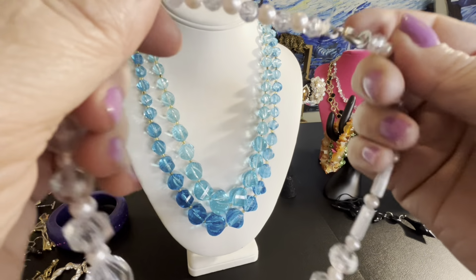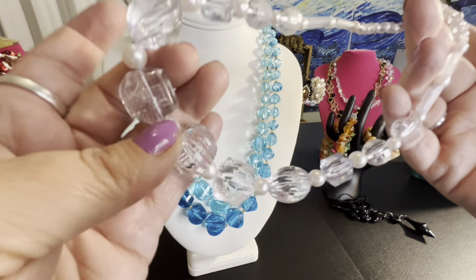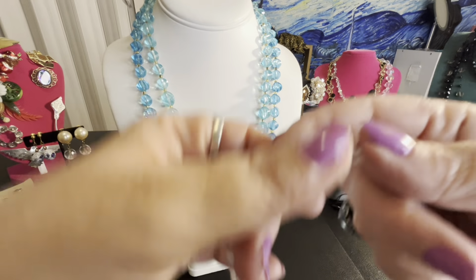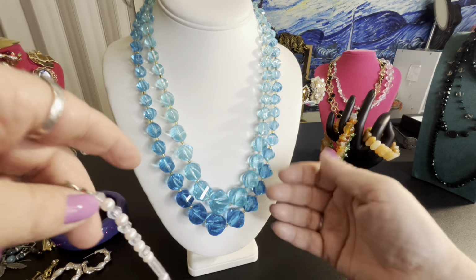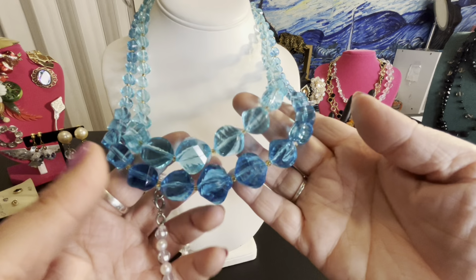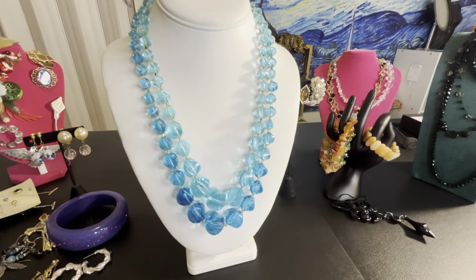Then I have this little one. I picked this up. I don't know if the findings are original. It's faux pearls, and it's plastic. It looks Lucite-y. I'm just going to call it plastic, okay? This one I can tell it's definitely Lucite, and it's good quality, and it's vintage, okay? This, on the other hand, I don't know. I'm not going to say, because I can't tell for sure. When the findings look different, I'm not able at this point to tell you exactly what it is.